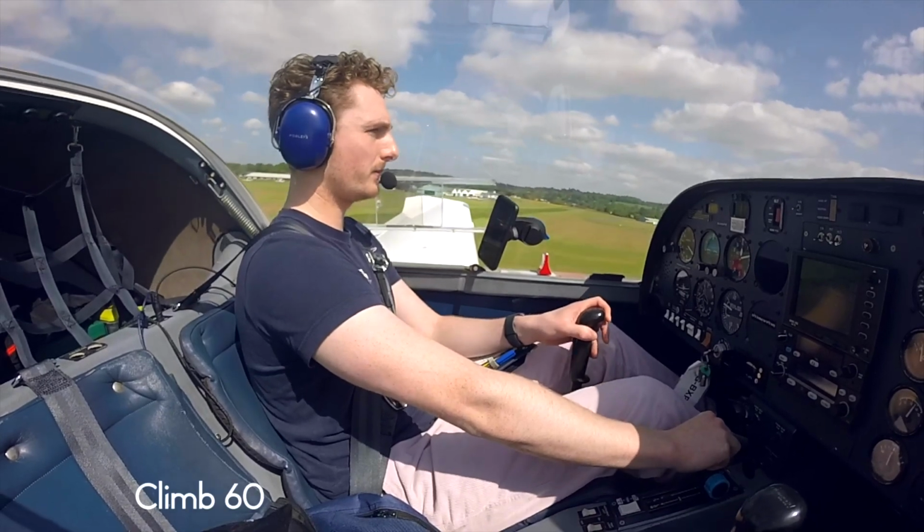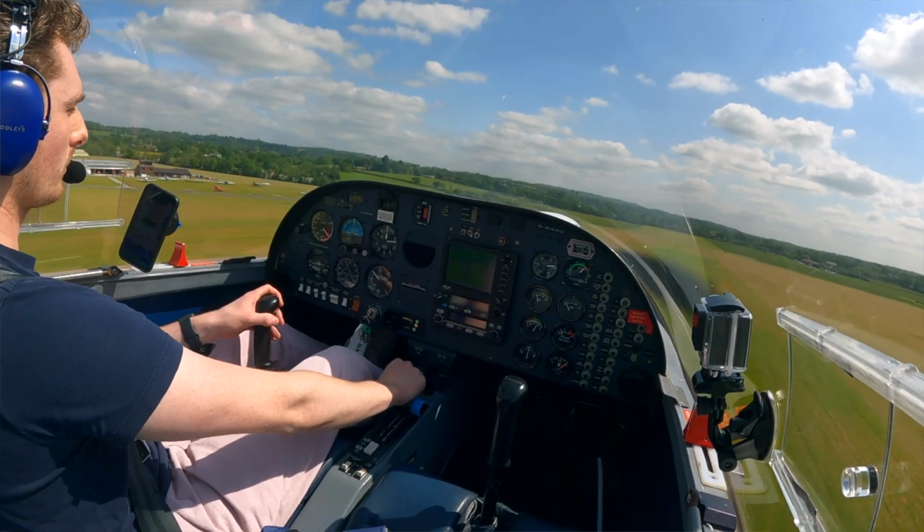Look, I love my Cessna 150, but my god, do you notice the difference when you're in one of these Katanas?